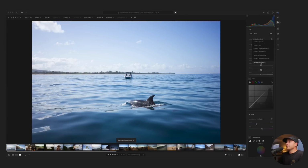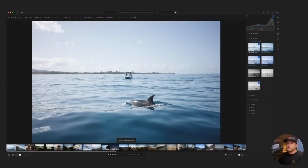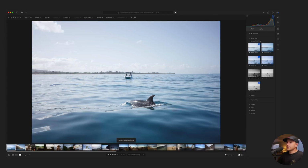First things first, I like going into the profiles. There are camera matching profiles, I think, built in. I don't know if I had to download these after buying the Ricoh, but these are essentially the Ricoh profiles that you'll see in camera. And I tend to just stick between negative film and positive film. Sometimes I'll go into the monochromes if I'm really feeling the black and whites, but for this photo in particular, I'm thinking we lean with negative film.